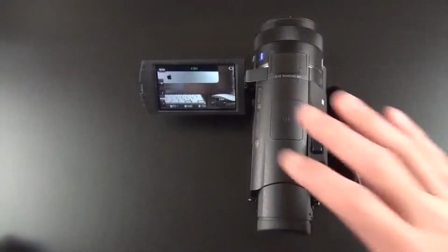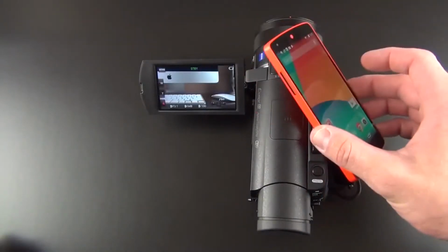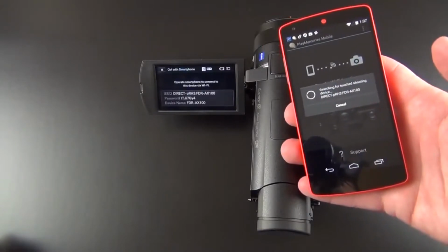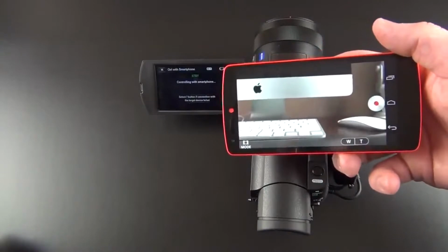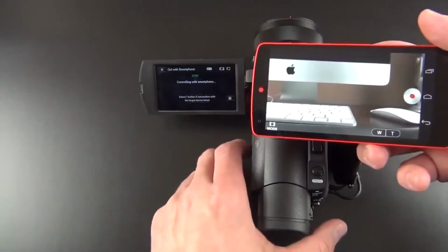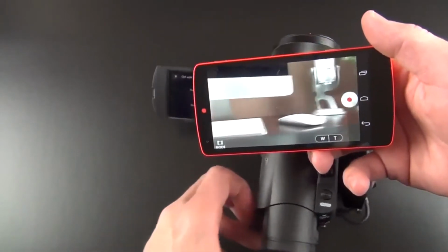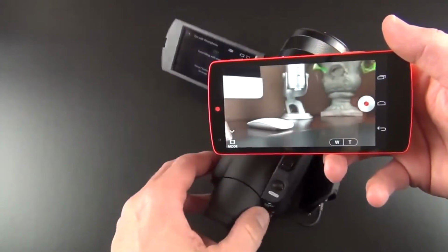Now once I've logged into Wi-Fi on my camera and installed the app on the smartphone, I can now tap the phone to the camera, it automatically launches the app, and now I can control my camera directly from my smartphone completely wirelessly. So as you can see, as I move the camera around, it's updating live on my phone. There is some lag here and there, but it's surprisingly smooth.